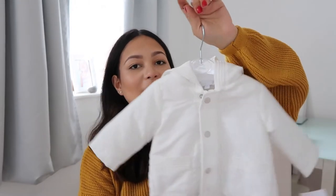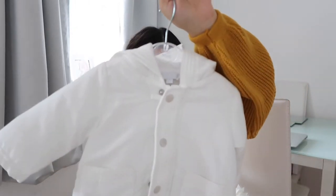I'm gonna put it that way. It's 3 months because he'll be like an autumn winter baby. It's just really sweet and it was 10 quid. That is so good. I bought this really, really early on, so I've had this for ages. Also from TK Maxx, which I seem to love.